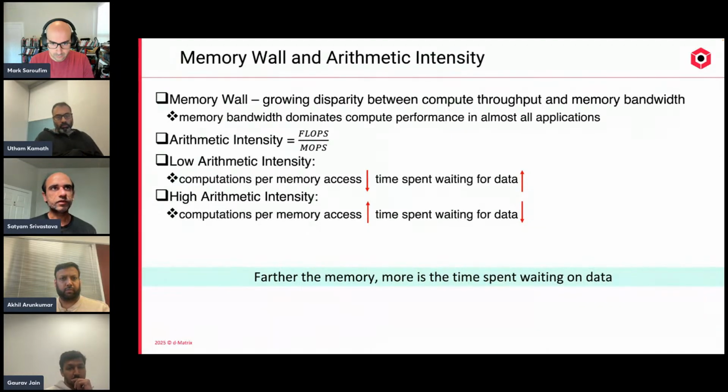These two things, if a workload has low arithmetic intensity and the fact that we are looking at a growing chasm between the compute throughput and bandwidth capacities, this becomes the factor that affects user experience. And the further away the memory is, the more time we will end up spending in waiting for the data so that the compute is able to perform its work.